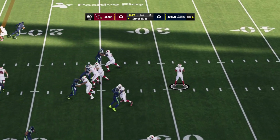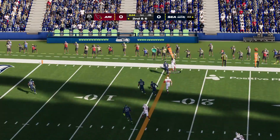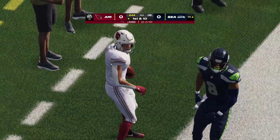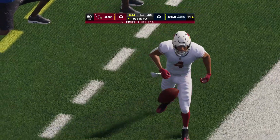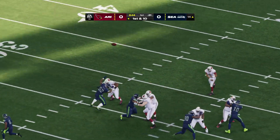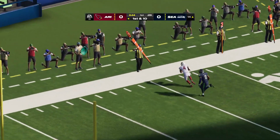There's Dobbs to throw. To the right side, and he's got more, complete. And able to get this down inside the 15, either the 13 or 14 before he's out of bounds. There, they just keep marching right along. 1st down on a pickup of 8 there.